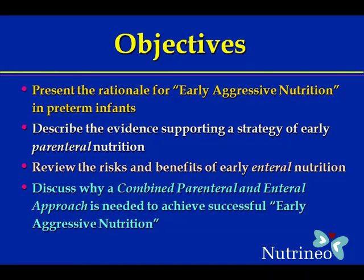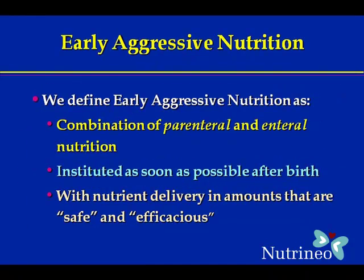So we're going to talk about early parenteral nutrition, review the risks and benefits of early enteral nutrition, and discuss why we need a combined parenteral and enteral approach to achieve successful early aggressive nutrition. We define early aggressive nutrition as a combination of both parenteral and enteral nutrition, and both of them should be started as quickly as possible after birth. Ideally, we want to give nutrient delivery in amounts that are safe and beneficial.